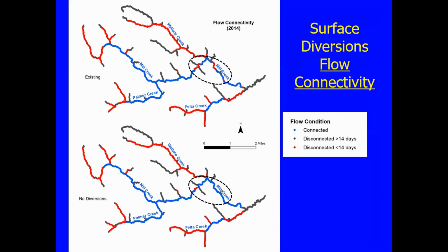Another way to look at the effects of turning off the diversions is comparing the extent of where we see disconnection of surface flow and where flows remain connected. So existing on the top, no diversions on the bottom, we're looking at a dry year like 2014. If you notice the area I've circled there, we have this short-term disconnection happening in the middle reach, and most of that goes away when we turn off the surface diversions, suggesting that surface diversion pressure, at least in that middle reach, is pretty substantial, might be causing some short-term complete disconnection of the flow.